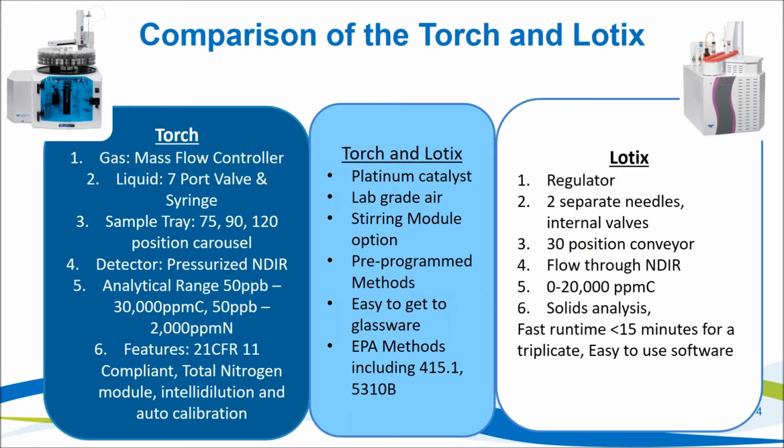They're both used for EPA methods like 415.1 and 5310B. Those are just examples. They're also good for other EPA methods. So now let's talk about the differences between our two combustion systems.